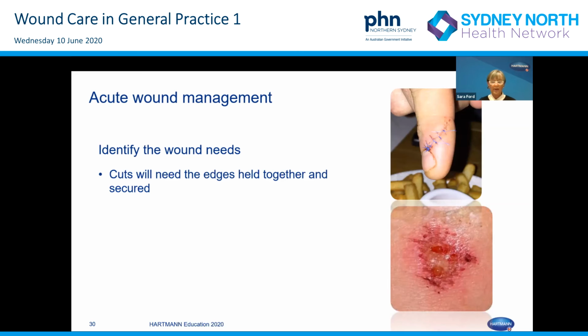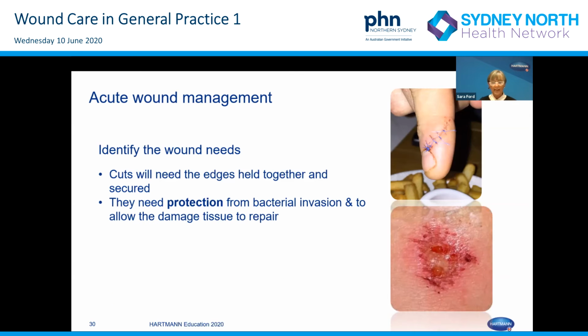A wound where there is no deficit of skin will really just need the edges held together by either sutures or wound closure strips. The dressing can be a simple dressing to absorb any ooze and protect the wound while it heals. It's a good idea to make it waterproof to allow the patient to shower.